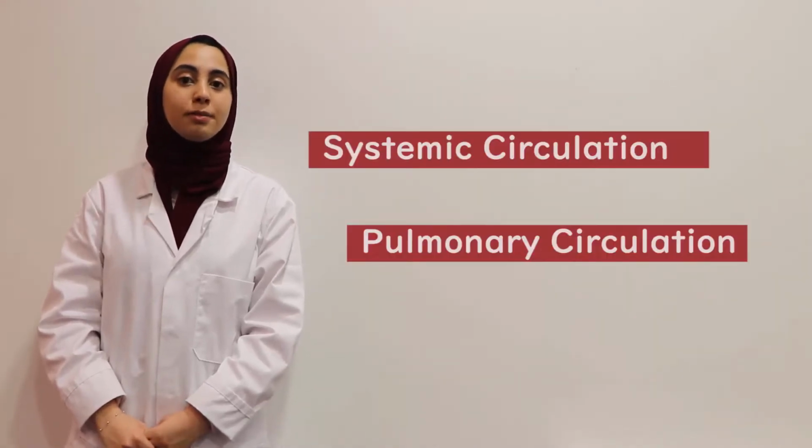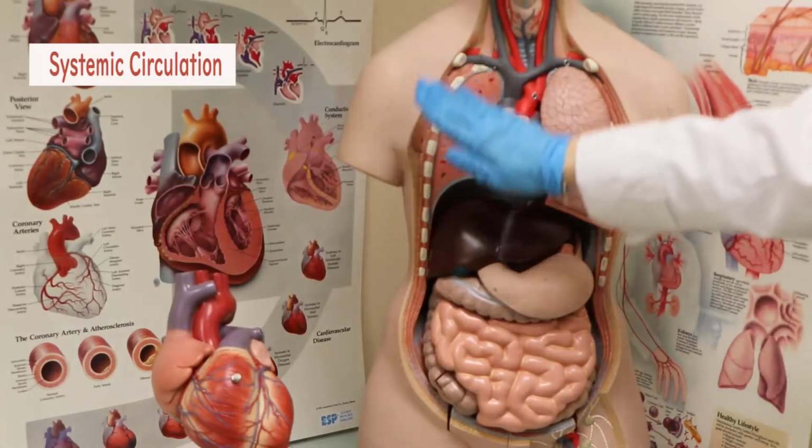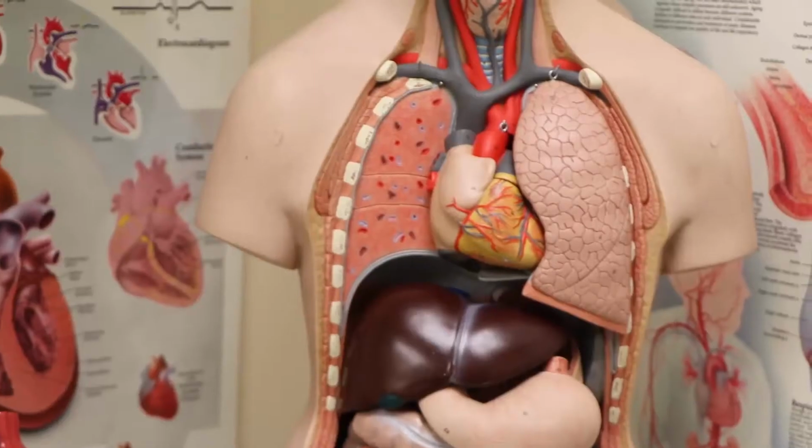These layers also have their own blood supply, known as the vasa vasorum. This is a network of small blood vessels that supply oxygen to the walls of the veins and the arteries. There are 2 types of circulation: systemic and pulmonary. Systemic circulation is the circulation around the body. This type of circulation is high pressure, because high pressure is needed to pump the blood from the heart to the entire body.